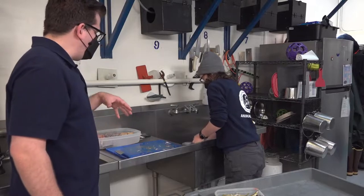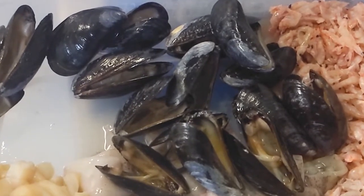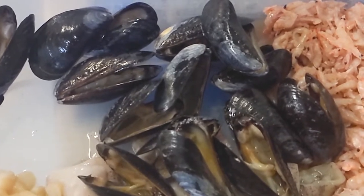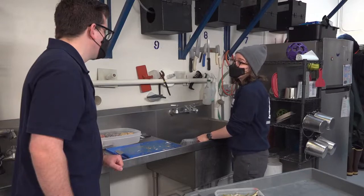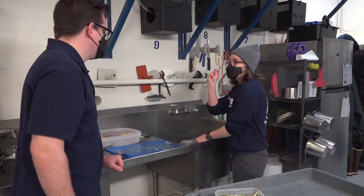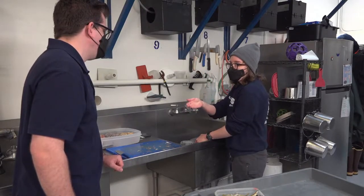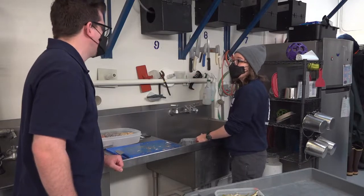So the clams were out of their shells, but these mussels are still in the shells. Are you gonna have to kind of shuck those out for the birds then? No, actually. All I'm doing is severing the little abductor muscle in the mussel. That's gonna hold their shells together tight. And as long as I make my knife go through that, the birds can actually open the mussels on their own. And that's really enriching.